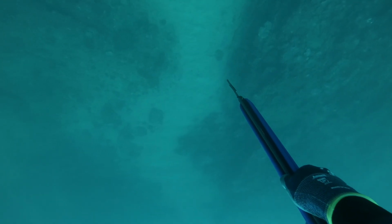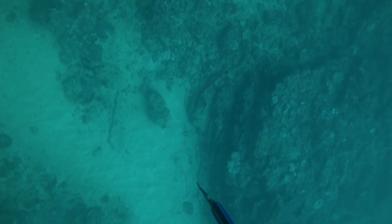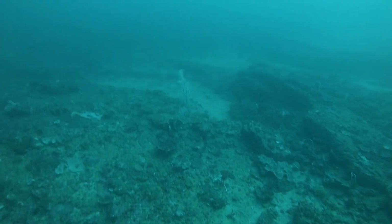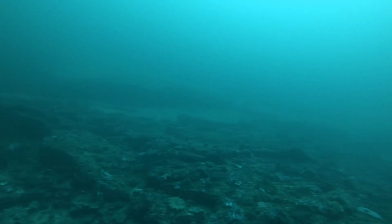Okay, so here's the first anomaly we checked. This one looked good on the sounder. There was a nice step up. It seemed to have some fish life hanging around. When we got down, unfortunately, it wasn't quite what we anticipated.